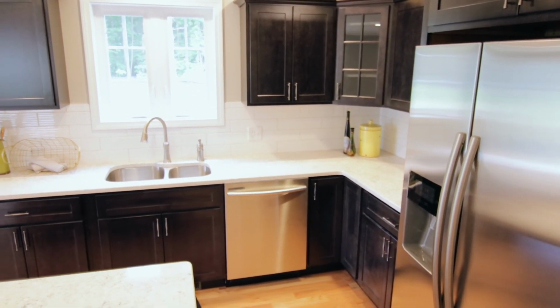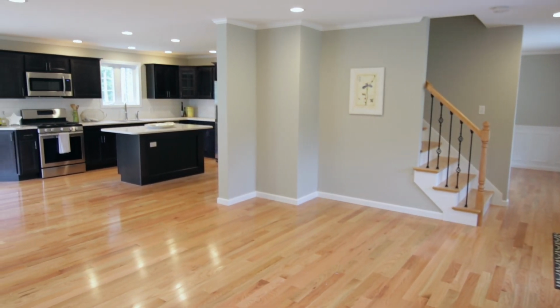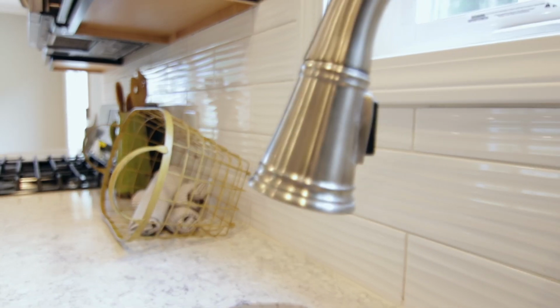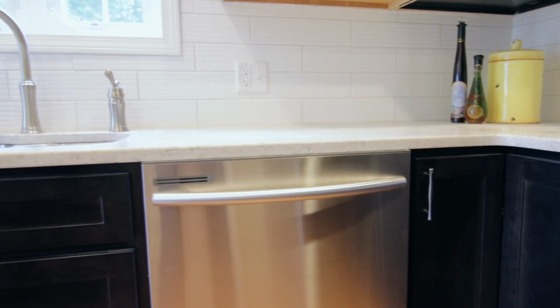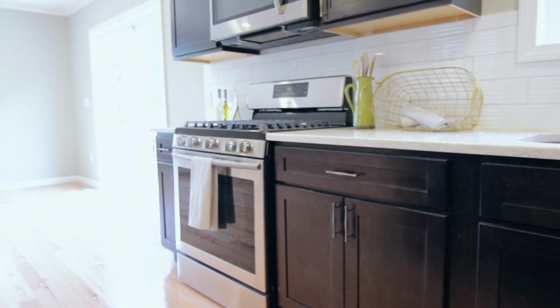Hi, my name is John Glenn with the Weingarten team, and I am very proud to present this 4-bedroom, 2.5-bath colonial. This stunning kitchen is perfect for entertaining. Invite your guests around the large center island with beautiful quartz countertops and all new stainless steel appliances.